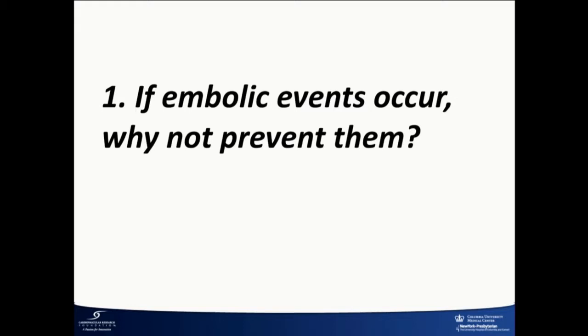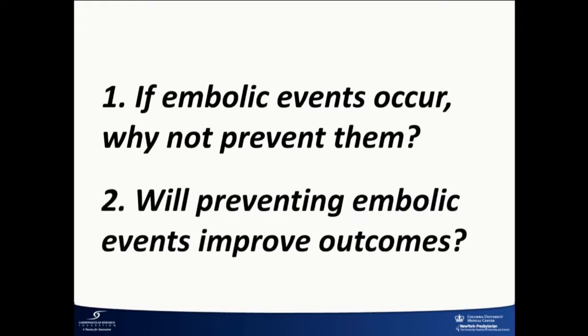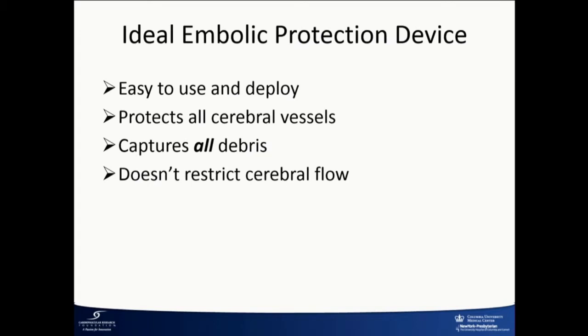So the question really comes, if embolic events occur, why not prevent them? And will it improve outcomes? The ideal embolic protection device would be easy to use and deploy. It would protect all cerebral vessels. It would capture all debris, and it wouldn't restrict cerebral flow.